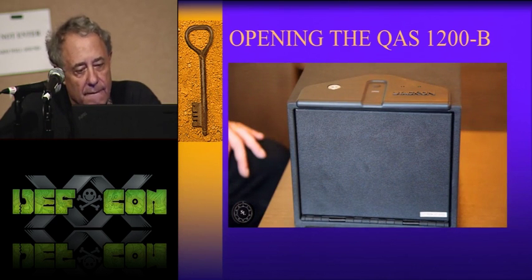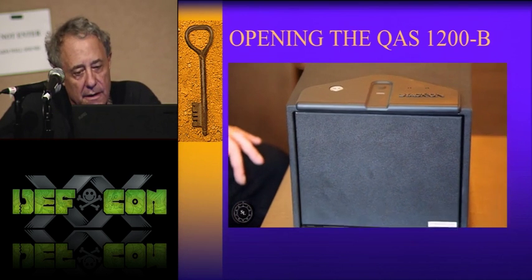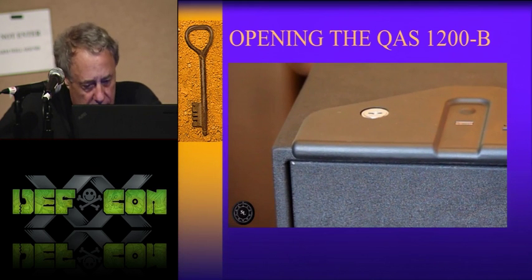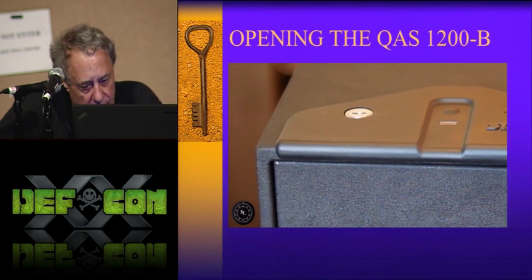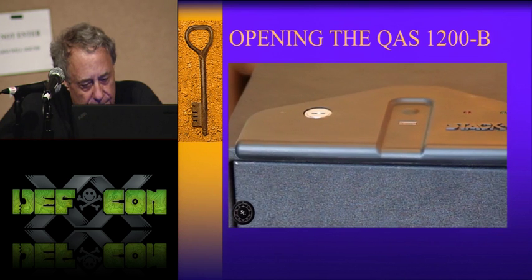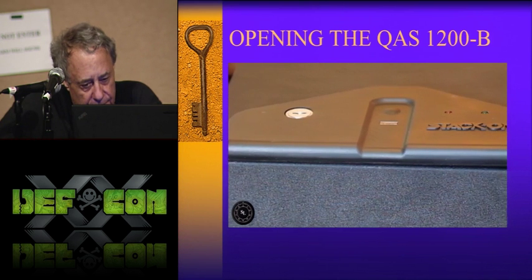This is another failure of engineering. This is a little better designed, however. It's got a Chicago lock, which is a lot better than the other safes that we've looked at. It's a little tougher to open. And this has got a fingerprint reader, much like all the laptops use.